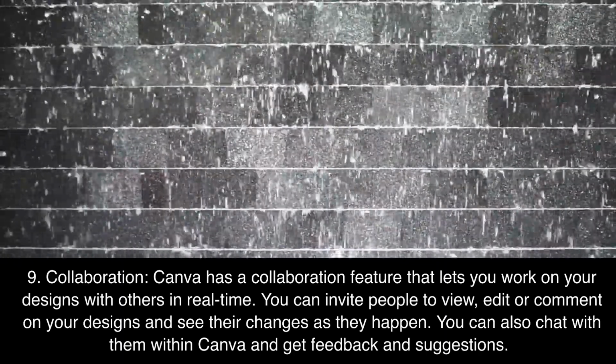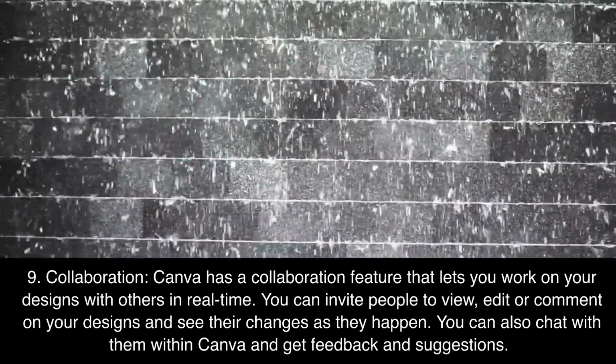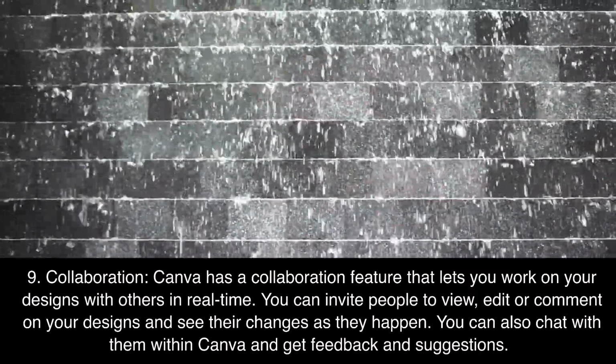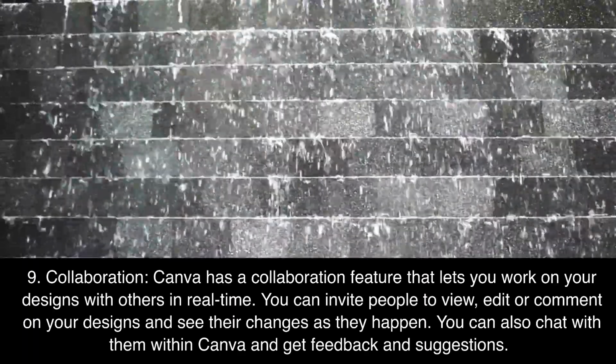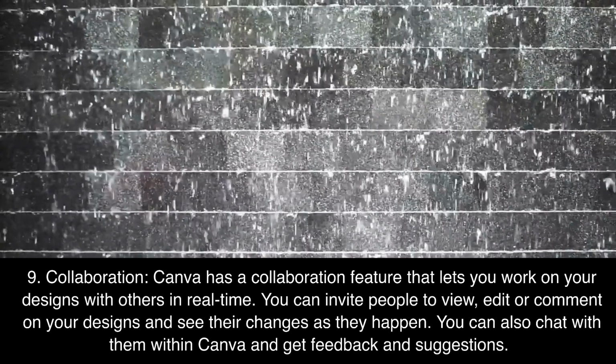9. Collaboration. Canva has a collaboration feature that lets you work on your designs with others in real time. You can invite people to view, edit or comment on your designs and see their changes as they happen. You can also chat with them within Canva and get feedback and suggestions.